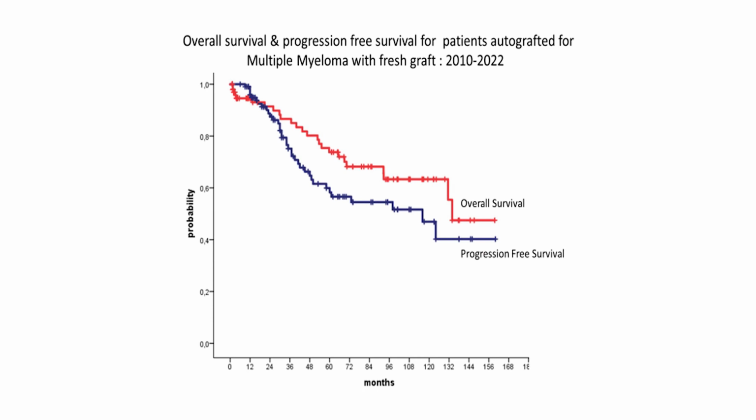Here, possibly, this is the most important slide for us, just to show you for fresh cells, the patients who received their autografts without cryopreservation. See, the 4-year overall survival is 82%, mashallah, and the progression-free survival 68. And see the same pattern. Possibly, if they exceed 10 years, they may die of other medical causes.